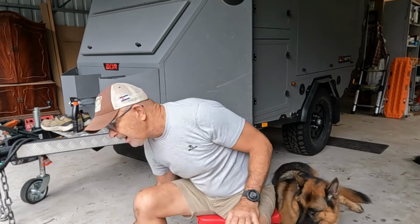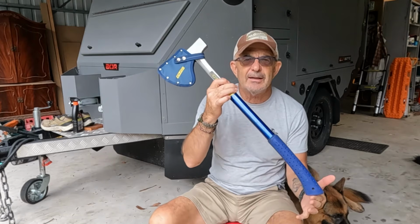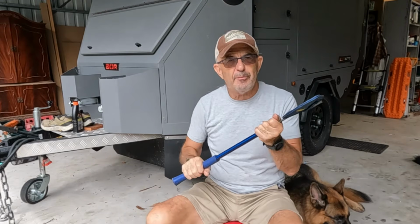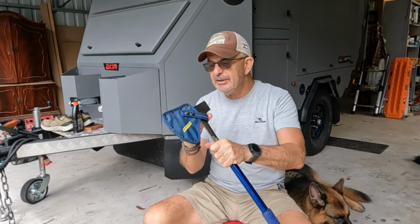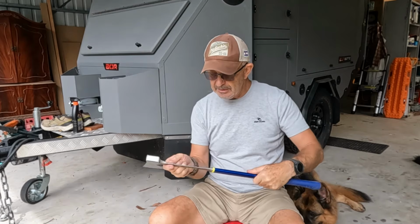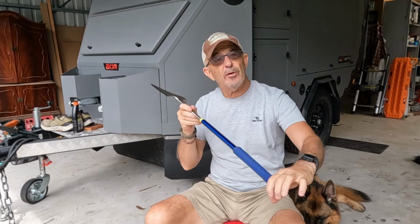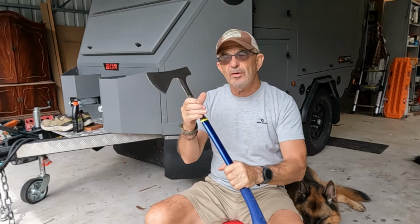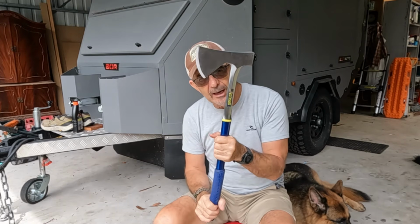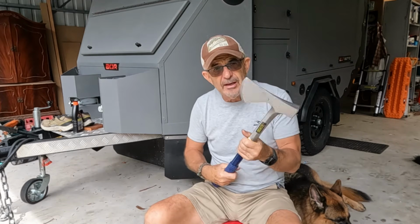Now, speaking of sharp things, this is an Estwing camper's axe, they call it. It's light, but it's capable. Estwing is an American brand, and this is made in the USA. It's what they call full tang, so it's one piece of metal right down through the handle, so it's strong. I know Estwing from my days in the construction industry. This tool will last a lifetime. It's sharp, it's tough, it's not too heavy.